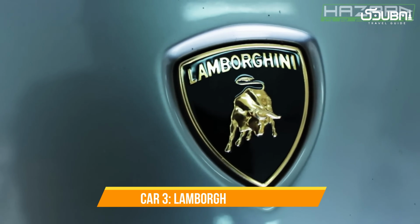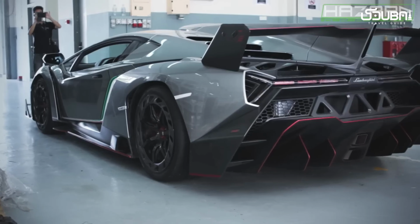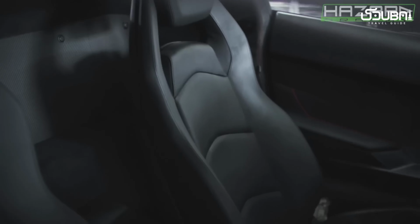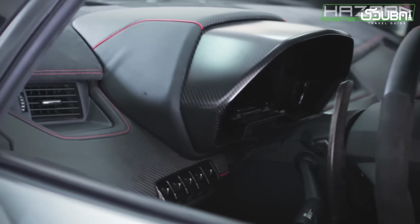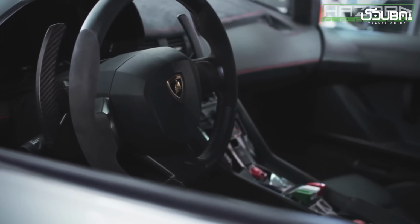Car 3, Lamborghini Veneno. Prepare to be awestruck by the Lamborghini Veneno, a true automotive rarity. With only a handful in existence, this hypercar commands a price of around $4.5 million. Its aggressive design and a naturally aspirated V12 engine deliver an unforgettable driving experience.